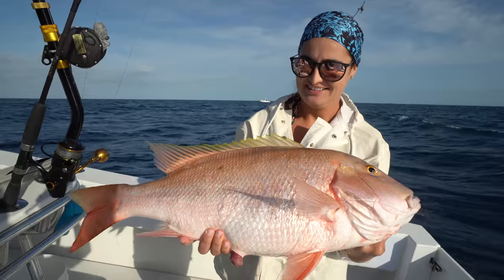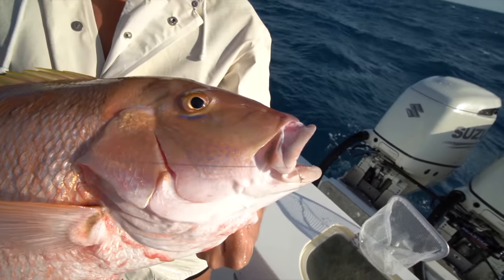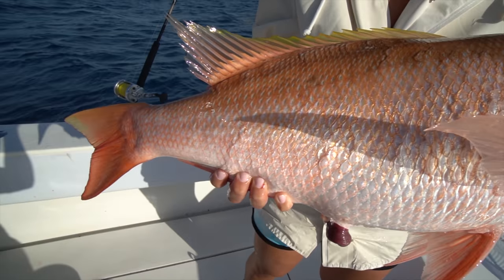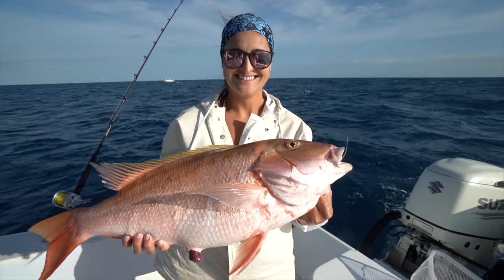Check that thing out. Deep water one here. Beautiful mutton snapper. Cody has been battling sharks eating a lot of their fish. So when you hook these nice fish, you want to get them up as quick as possible so that the sharks don't get a free meal. But we got a nice one to the boat. Way to go, girl.